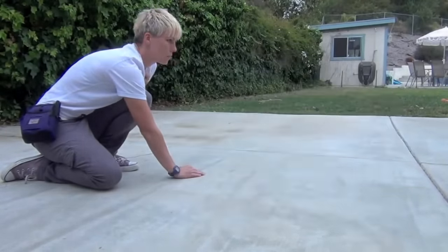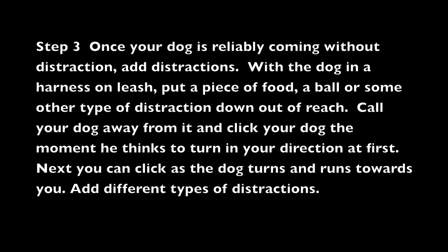Awesome. Step 1. Back up and click your dog for running to you. Step 2. Add a cue like here or come, and click as the dog is in motion and feed for the position. Step 3. Once your dog is reliably coming without distraction, add distractions. With the dog in a harness on leash, put a piece of food, a ball, or some other type of distraction down out of reach. Call your dog away from it and click your dog the moment he thinks to turn in your direction at first. Next, you can click the dog as he turns and runs towards you. Add different types of distractions.